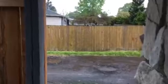So I think that this space has a lot of potential. It just needs a little bit of love. It does have electricity, but it could be a cool little studio. There's no gate here. So this is an unimproved road that we're up against.